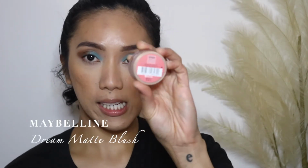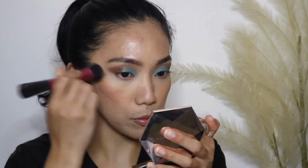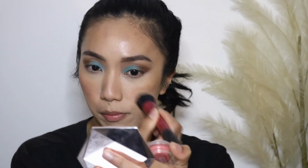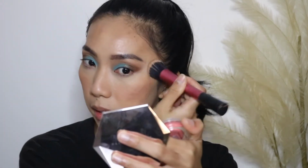For blush, I'm jumping into using the cream to powder blush, and this is from Maybelline. This is in the shade Flirty Pink, and this is what it looks like. I like to use a stippling brush because it allows me to disperse the product without being too heavy, and I might go for a little bit of a peachy look. And you could use this for lips as well. I personally have not tried. Maybe in the future, we'll find out.